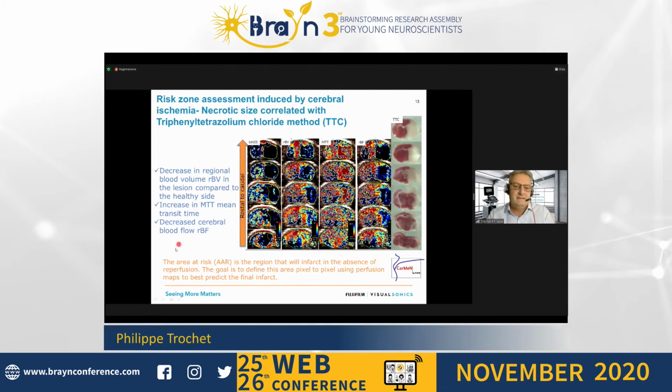And in this study, the researchers look at the area at risk. It's the region that will infarct in the absence of reperfusion. So the goal is to define this area pixel to pixel using perfusion maps to best predict the final infarct.